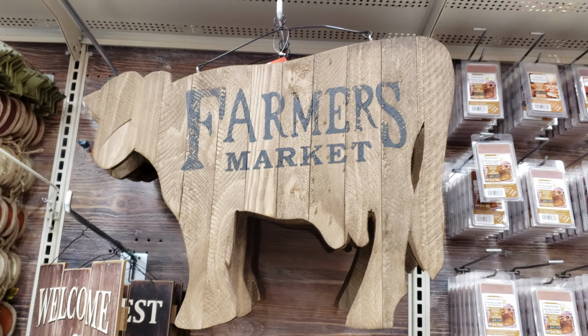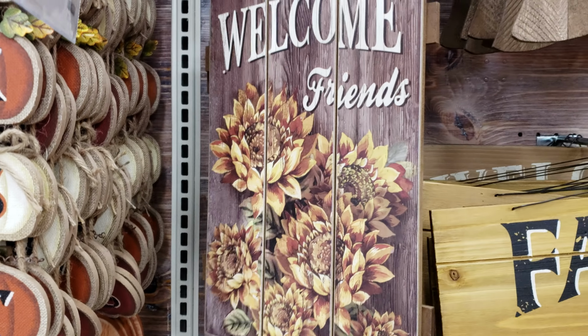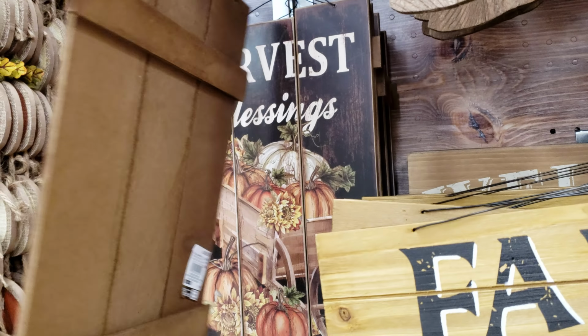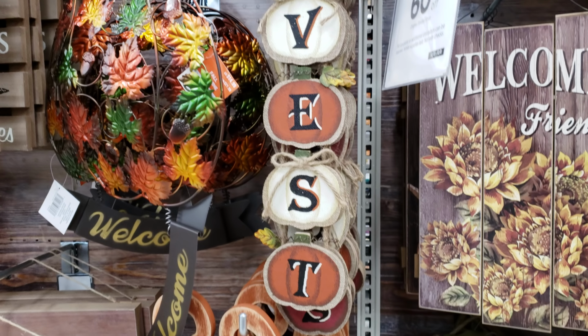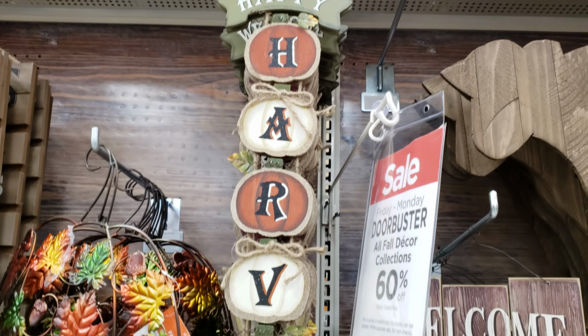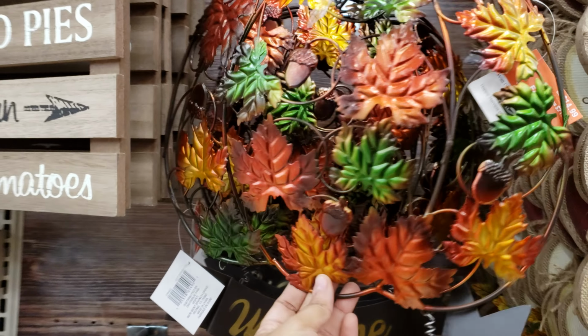I didn't even know this one was like engraved. Okay, that was actually really cool. Farmer's Market. This one is going to be $25. This one down here is going to be $14. We got the arrow. Welcome, friends. They're asking for $10. Harvest Blessing. I'm pretty sure that one's going to be the same price. This one's really cute right here. The vertical Happy Harvest. I love that one. And look at the color. I love color.